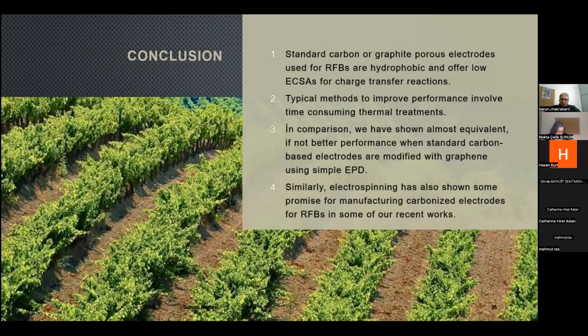So now coming to the end of this talk, my main focus has been on the electrode side, because the standard electrodes are carbon based, and they are usually hydrophobic, and they add to the cost of a flow battery because of lower electrochemical surface areas for charge transfer reactions. And if you use standard procedures for improving this electrochemical surface area, such as thermal, plasma, acid, or chemical treatments, they are quite time consuming and increase the cost.